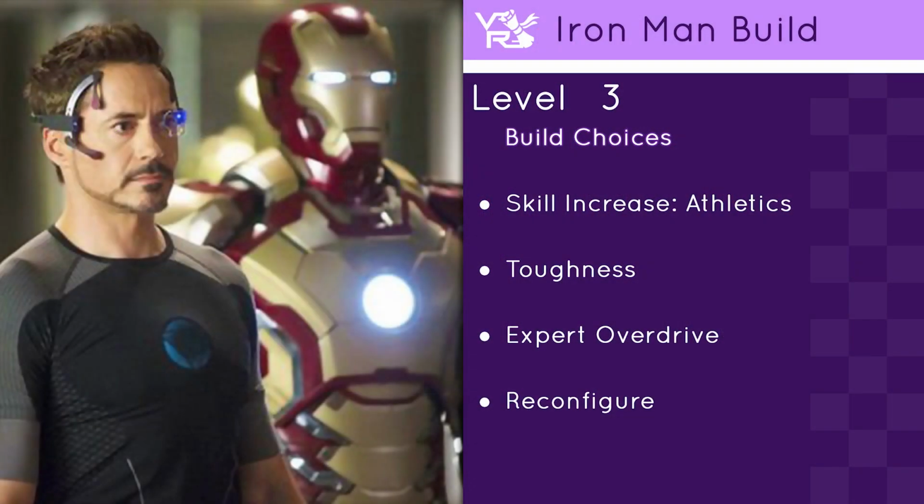At level 3, we get a skill increase. I recommend Athletics. We will take the Toughness general feat for extra health. Expert Overdrive increases our Crafting skill to Expert and gives us more overdrive damage. Reconfigure lets us use a day of downtime to attempt to swap out one innovation modification for another.